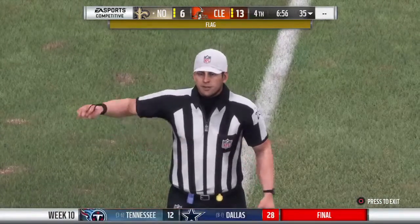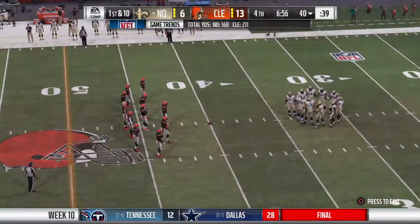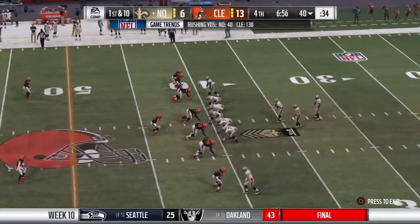Free kick out of bounds. Kicking team. And that drives coaches insane, doesn't it? When they see that happen, it just doesn't feel right, does it? Plus, you're giving up yardage.